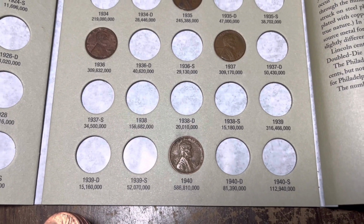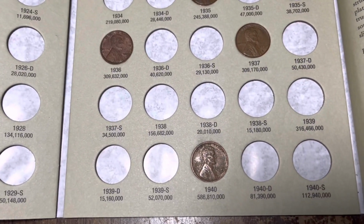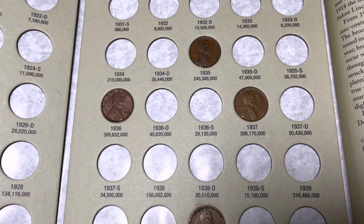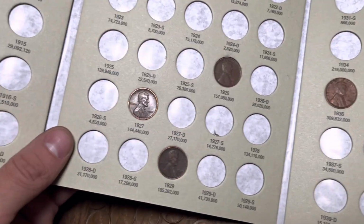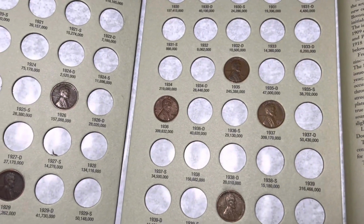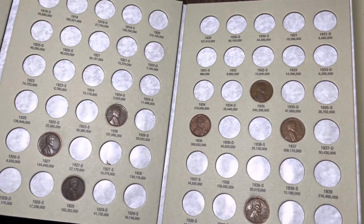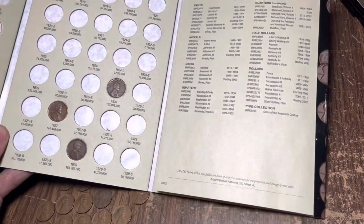I will be back. As I was saying, the 1940 was an addition for this older album, our 1909 and 1940 album. That was the only fill for this hunt. As far as the old book, we do have a 37, 36, 35, 29, 27, which was a really nice one, and a 26. So actually no mint marks in this book yet, which is kind of interesting, but hopefully we can get on the board with some better fills for this book in the next hunt.